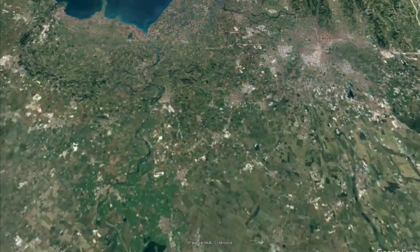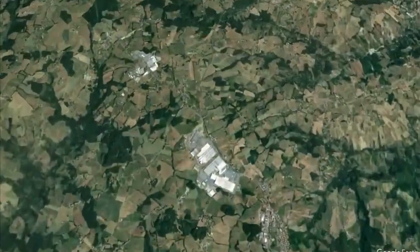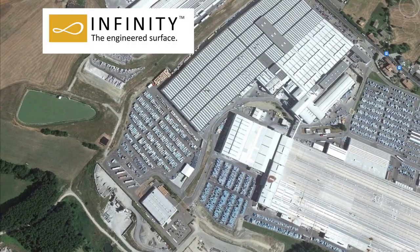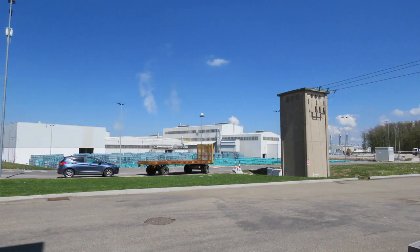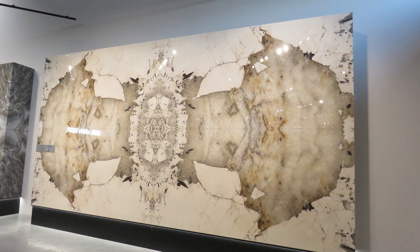Antolini's location north of Verona is set in a valley of natural stone processors, but Infinity Engineered Surfaces south of Modena is literally in a different environment, sitting on a crestline of Apennine foothills. It's an unlikely place up a windy valley road to some open meadows and a huge automated factory. Infinity, part of the Atlas Concord Group, produces large format porcelain slabs.